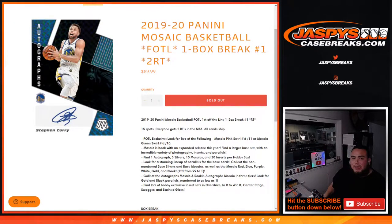2019-20 Panini Mosaic Basketball, first off the line. One box break, two random teams each. Number one just sold out. And again, 15 total spots. Everybody gets two random teams in the NBA all card ship. So again, this is first off the line edition. It's coming from a sealed first off the line case, so it's going to be pretty nice.